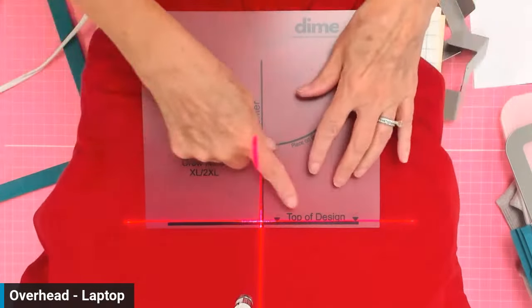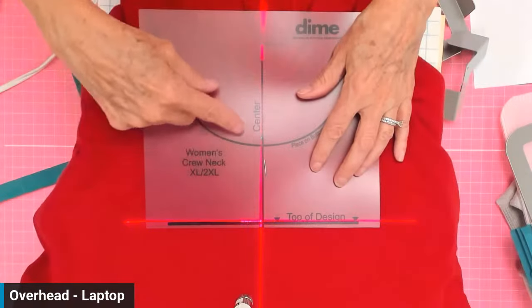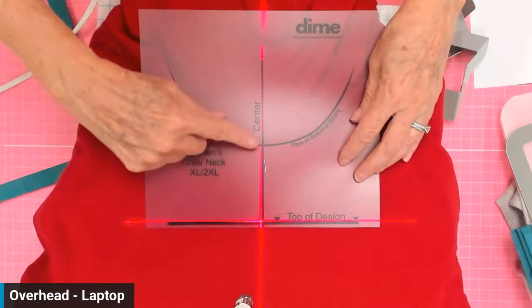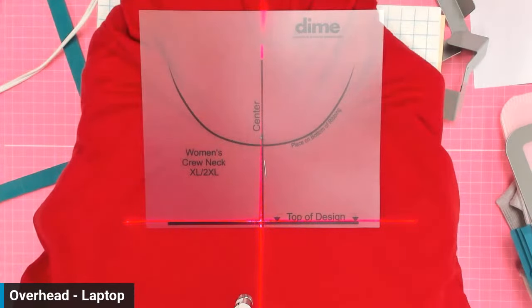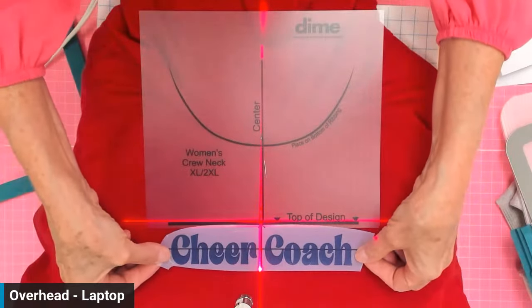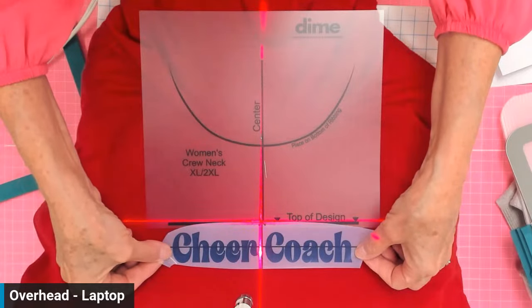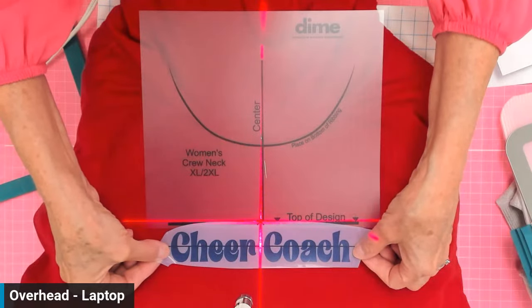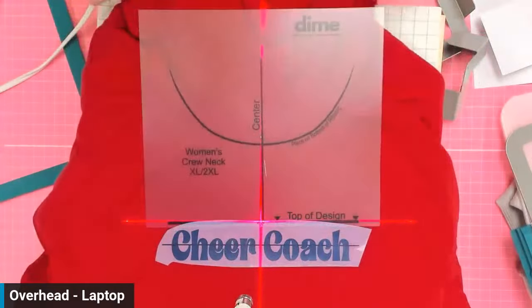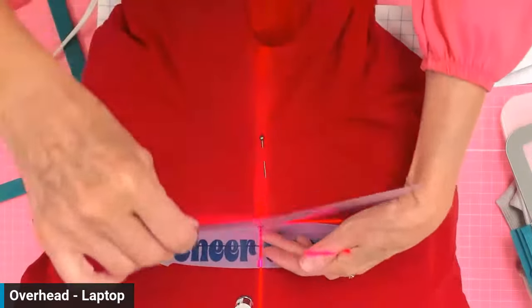That's right. So I'm aligning the crosshair with the mark on the item template and the vertical with that pin. And then I'm going to take my template, which is Cheer Coach, and position it so that the lettering is right at the bottom of that horizontal line, and my vertical line on the crosshair is aligned with POW. And then I'm ready. I pull that off. Of course, it always wants to stick to it.